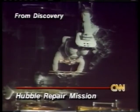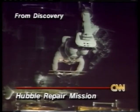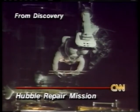Amazing pictures from space, 370 miles, give or take a mile or two, above the surface of the Earth. Two astronauts continuing to work to upgrade the Hubble Space Telescope. They've completed two of the major tasks that they had to do during this spacewalk, and they have a little time left outside. And my guess is, Story Musgrave, they're going to spend some time looking at planet Earth from this unique vantage point that they have.